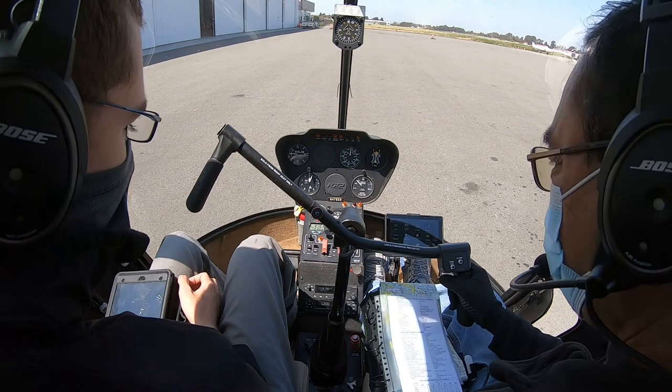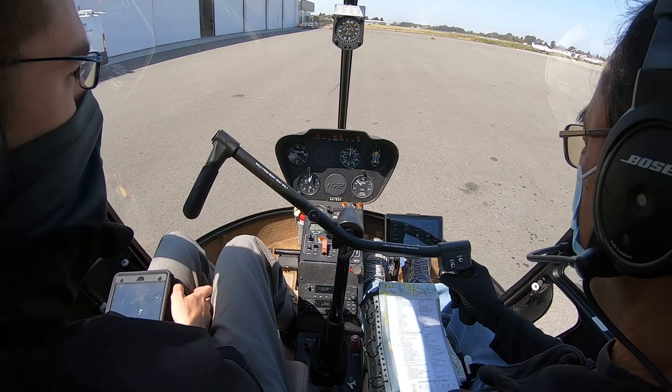All right. We have Juliet. Pattern 27. Well, let's ask for a right crosswind departure. Right. We'll head out and we'll just kind of run through all of our checkride maneuvers.